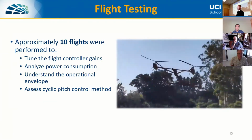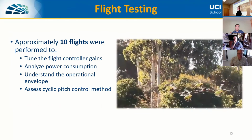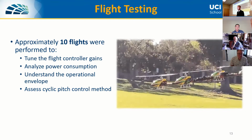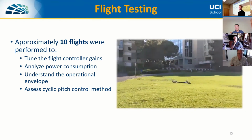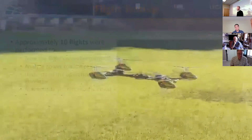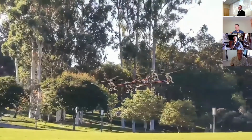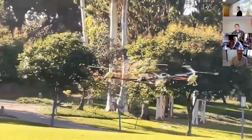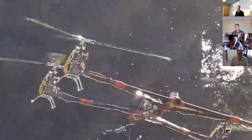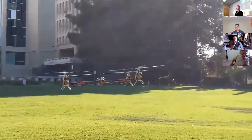There were approximately 10 test flights performed for the vehicle, both in forward flight and hovering, to tune the flight controller gains, analyze power consumption, explore the operational envelope of the vehicle, and then assess cyclic pitch as a method of control for a multi-rotor vehicle. And from the pilot's perspective during test flying, it was noticed that the handling qualities were similar to that of a large fixed pitch multi-rotor. And this was encouraging because it would suggest that being able to incorporate this method of control into a current mission or being able to transition from piloting a fixed pitch multi-rotor to this type of control strategy could be done with relative ease.